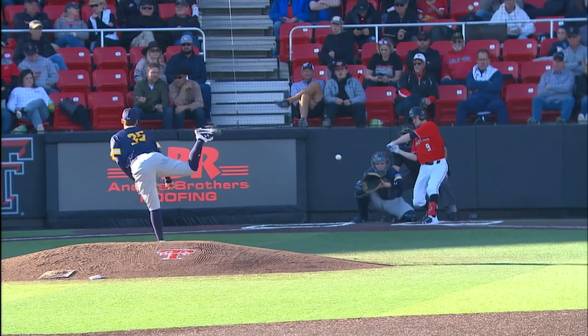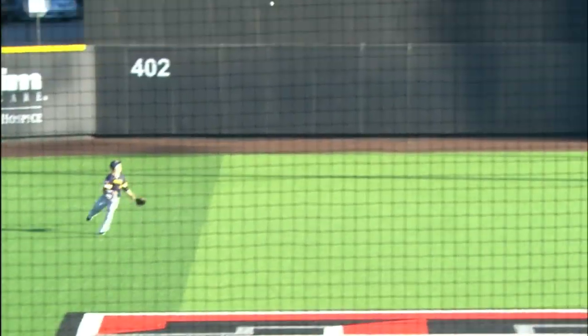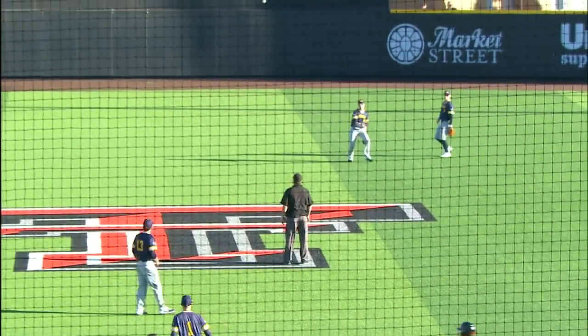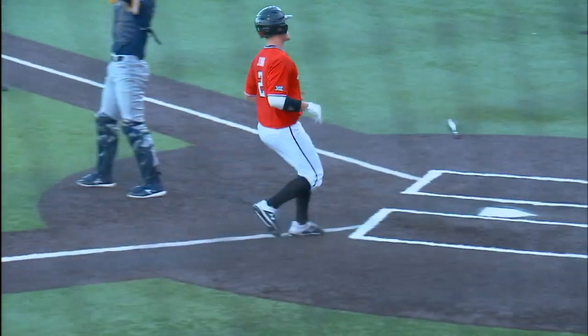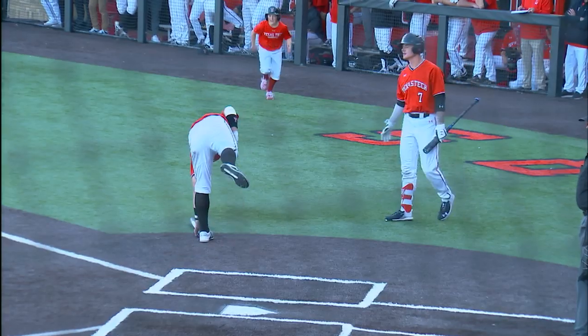Red Raiders can pick me up. Dylan here lines a shot out towards center, coming in hard. The center fielder is going to play it off of a bounce. It's going to bounce away from him a little bit. Noisy's going to coast into second. Braxton swings, hits it hard down the third baseline, off the glove of the third baseman. Young's going to come across to score. Kubo's not going to have a play as it rolled away from him into foul territory.